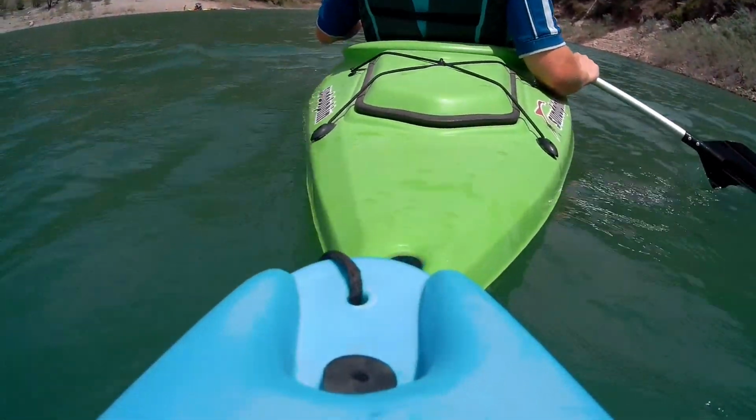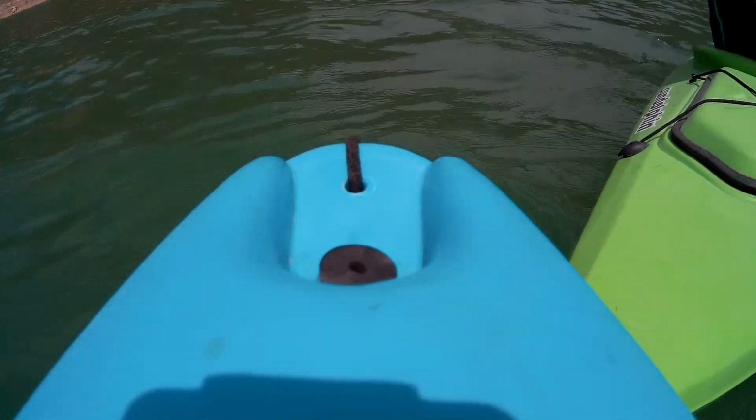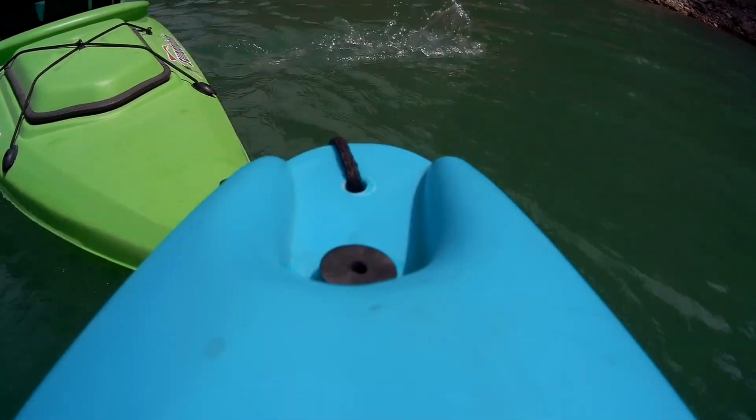If you have a disability or disease like me and you have a problem, link your kayak up to another person and they can tow you back to shore safely. Yep. Buddy system.